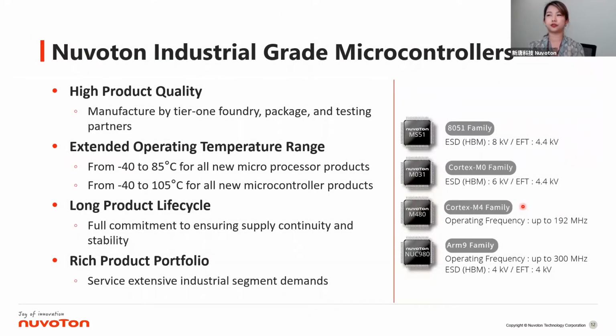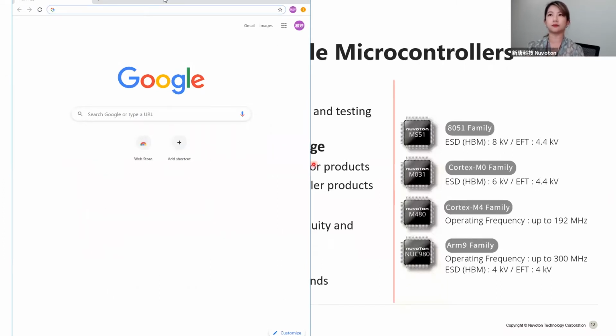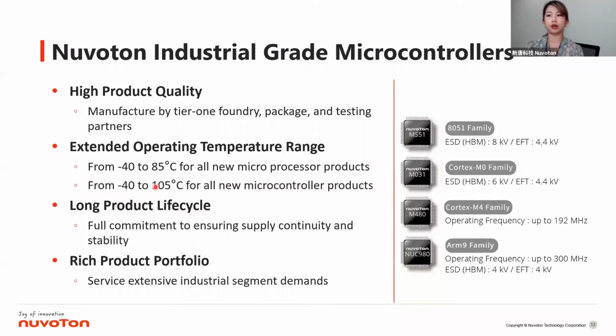Okay, for all of our industrial grade microcontrollers, we can support very high product quality, which starts from our manufacturing, supplied by the tier 1 foundry in the world. I believe you also know this kind of foundry, and also the package house and testing partners, so don't worry about Nuvoton's high quality for industrial grade microcontrollers. For all of our microcontrollers, we can support operating temperatures from -40 up to 105 degrees. For the microprocessor, the ARM9 products, we can support from -40 up to 85 degrees.